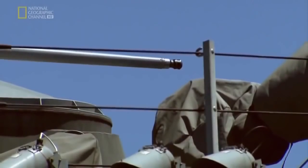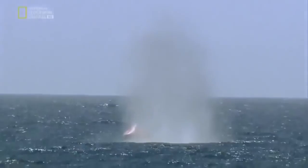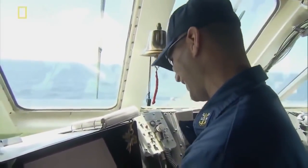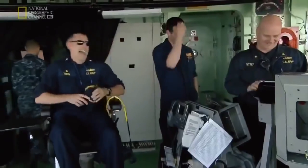It's guns versus killer tomatoes. And it's not even close. Woo! That's a direct hit. Guns did great. It took them a little bit to get it zeroed in, but once they got it zeroed in, I pretty much finished the target off. That was kind of sweet.